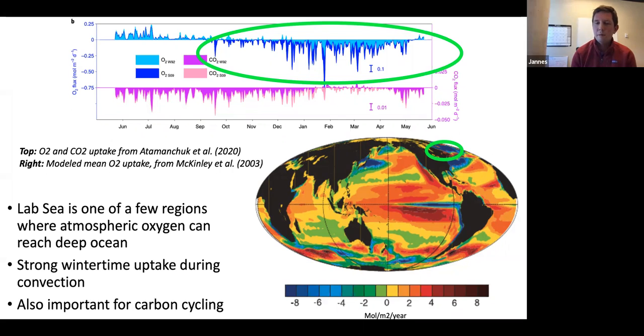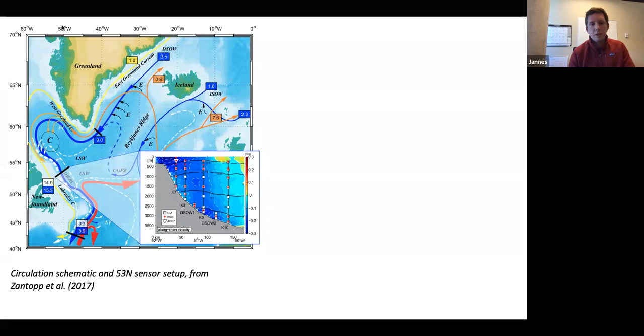So my project is part of the OFI module called, I think, Auditing the Northwest Atlantic Carbon Sink, because it's all interrelated, but I'm focusing pretty much only on oxygen. So moving on finally to what we're doing. Well, I guess this is still kind of an intro.